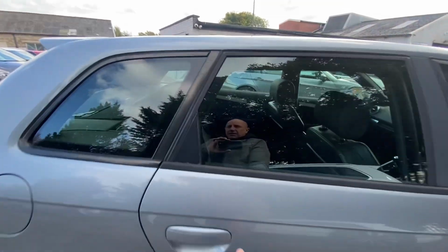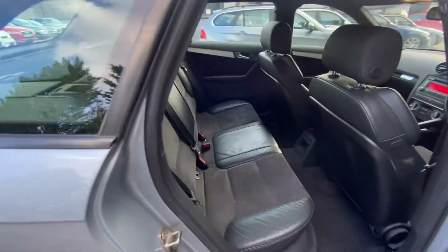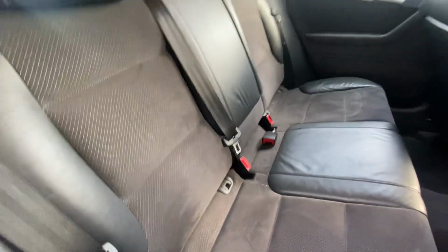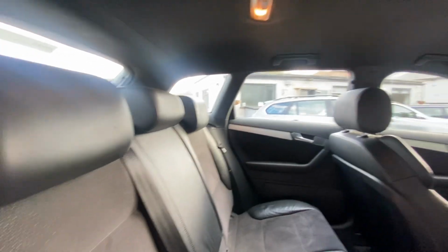Let's have a look at the interior. I'm sure we can see where this is going. Well, I can open the door, bear with. So in here, it's going to have an antibacterial wash. We do the whole interior of every vehicle that we do to get them as clean as possible.